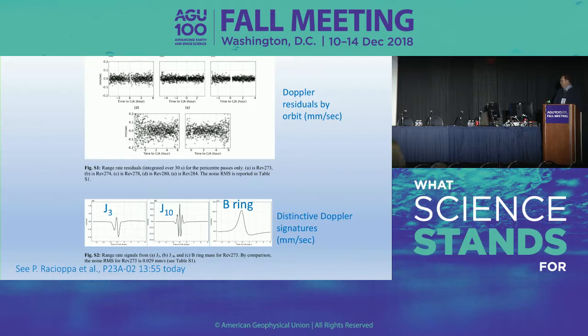Here's an indication, sort of a shout out for Paolo Racioppa's talk later this afternoon, which goes into this in a little bit more detail. The upper plots show the scatter in the residual Doppler shift, which is at the level of fractions of a millimeter a second, roughly the speed of Washington traffic this morning.